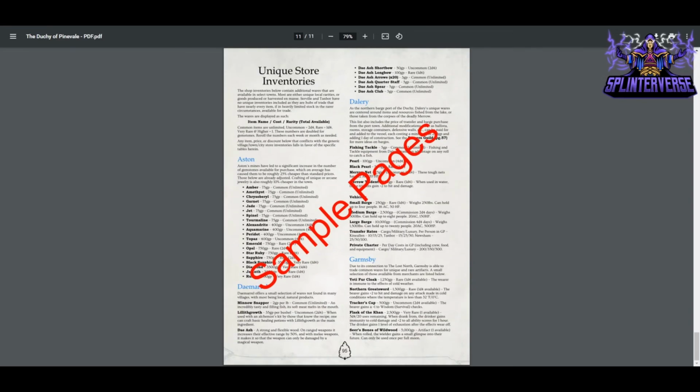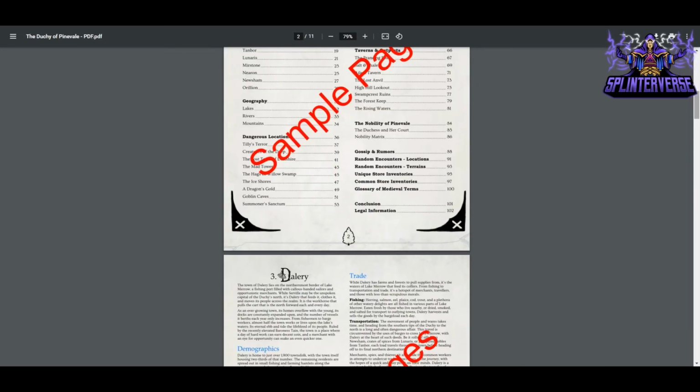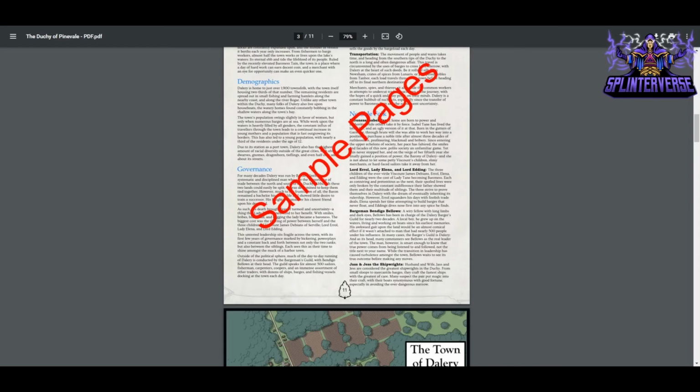And then here's your unique store inventories. So it says Aston's mines have led to a significant increase in the number of gemstones available for purchase, which on average has caused them to be roughly 25% cheaper than standard prices. So here's the different gems that Aston has. And then Dalery, here you've got things like the fishing tackle, small barge that you can get. I mean, all kinds of good stuff. But let's go back up here and read a couple of the characters in Dalery, notable people.